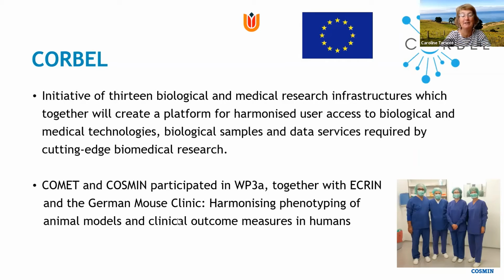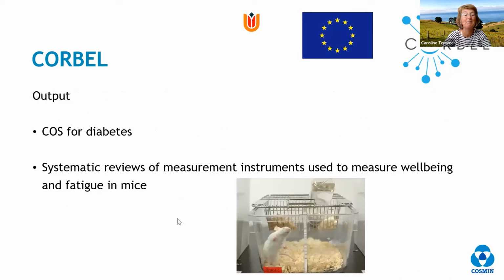We participated in a work package together with ACRIN in Paris and the German Mouse Clinic. And we looked at harmonizing outcomes across animal and human research. In the picture, you see me in the German Mouse Clinic, which was very interesting to see what they measure in mice and what kind of measurement instruments they are using.